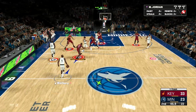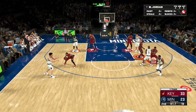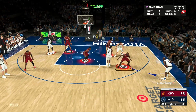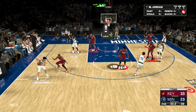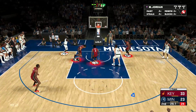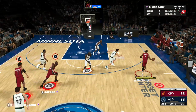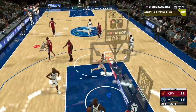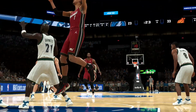There's 47 seconds left in the first half. Pass to Marburg. Here's Leitner. Passes it to Marburg. The 3. It's rebounded by Bosch. Bosch has got his 5th rebound right now in the game. To the paint. Here's Wembanyama. Yet another bucket in close. That's how he's earning his points today.